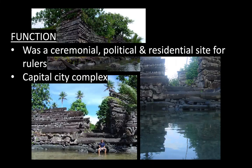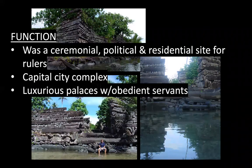It was ceremonial, priests would have lived here. It was political and residential site for the rulers. Overall, this functions as their capital city complex. So even though there's the whole island of Pohnpei, these are little tiny islets that are man-made that were built off of this island that function as their capital city.